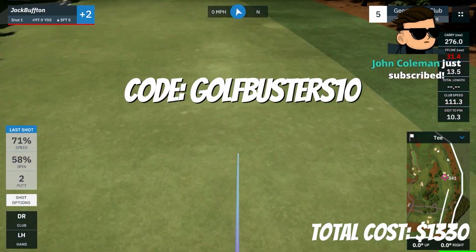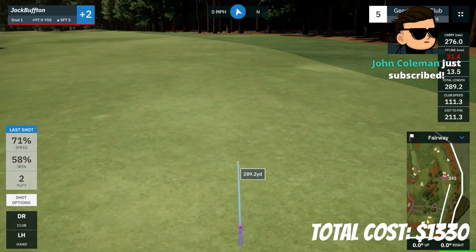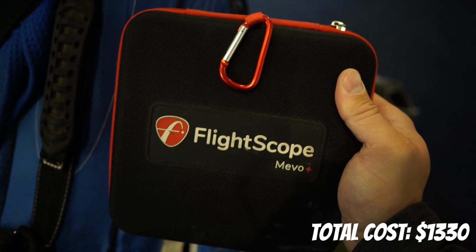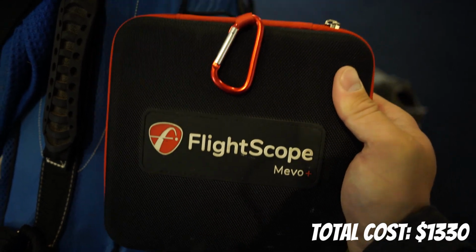But I use this as a golf simulator. We probably played 36 holes a day this winter. I'll use it at the range. This thing is an awesome must buy if you are serious about your golf game.